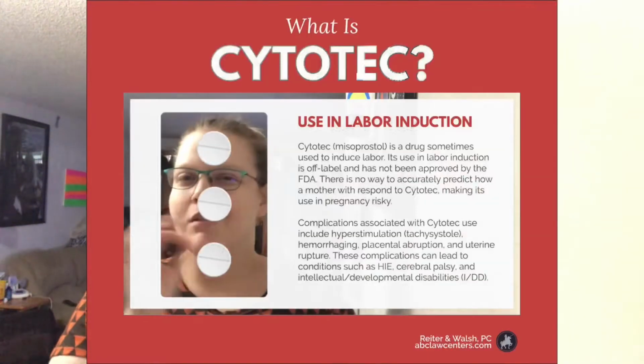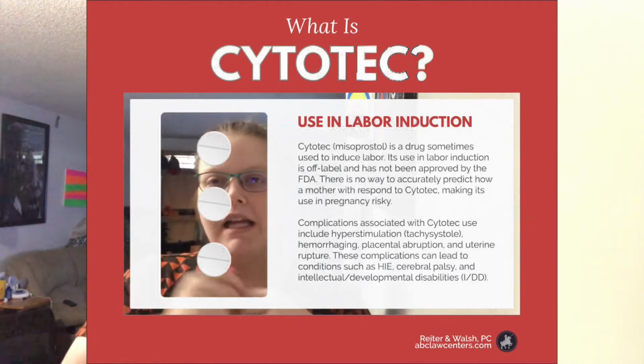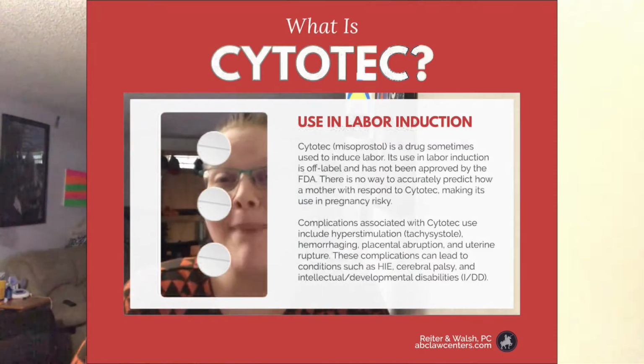Okay, so basically if you're at a 0 or a 1, they'll probably start you with a pill. You take it under your tongue, and it's supposed to start labor or help soften your cervix. For every medicine or procedure I'm going to talk about, you have to wait 12 hours to see if it works. That's the downside. You put it under your tongue, you can take 4 doses, and it's supposed to soften your cervix and also start contractions.